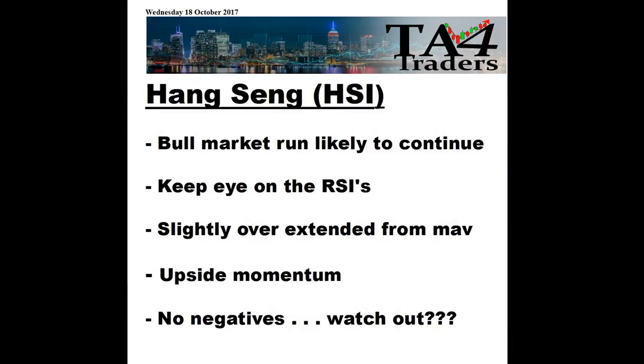The key takeaways should be that the bull market run is likely to continue. Keep your eye on those RSIs, especially on the 4-hour. On the weekly, we're slightly overextended from the moving averages, but showing upside momentum. And really, there were not many negatives or no negatives in the charts.